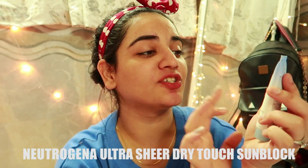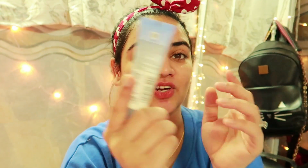This is the Ultra Sheer Dry Touch Sunblock SPF 50 Plus. Ultra light clean feel, leaves skin soft and smooth, waterproof. Nykaa has given this product the best sunscreen award. So this product is really good.